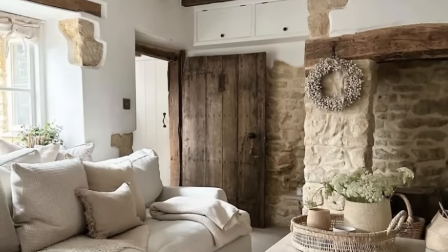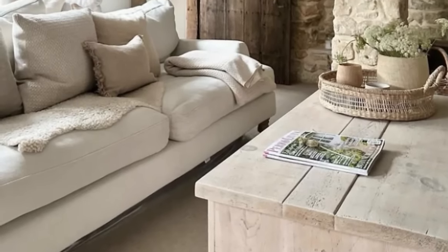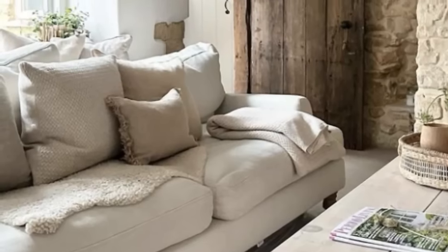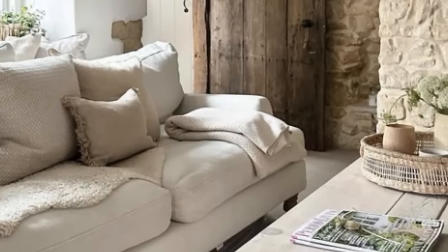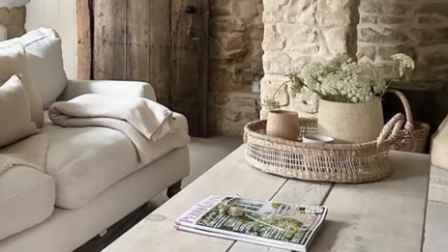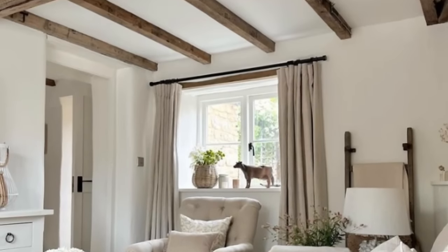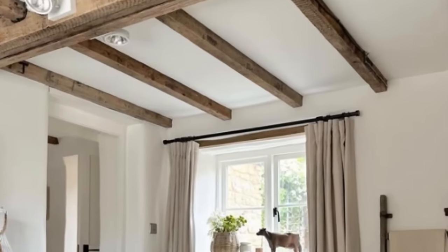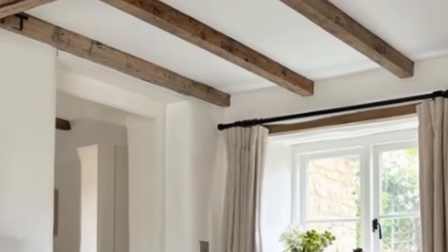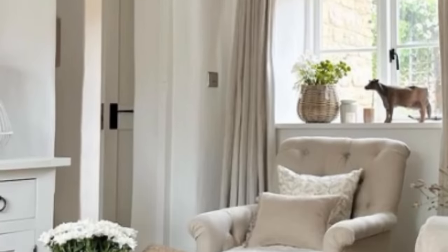Rustic cottage style is a timeless and charming interior design theme that is inspired by the simplicity and beauty of nature. It captures the essence of cozy, countryside living and often incorporates natural textures, earthy colors, and vintage elements to create a warm and welcoming atmosphere. Welcome to a new video with a new tour of the Gale's house, who restored his 350-year-old house in the English countryside, inspired by natural materials and nature.